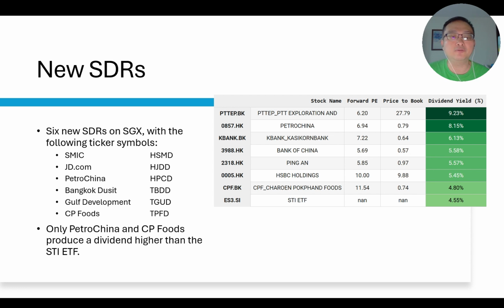Okay, and there are 3 from Hong Kong and 3 from Thailand. Hong Kong is SMIC, JD.com, and PetrolChina. And from Thailand, your medical company Bangkok Dusit, Gulf Development, and CP Foods. All right, so these are the ticker symbols that you can find on SGX, and you can use the same ticker symbols in a traditional broker or even with a custodian broker.